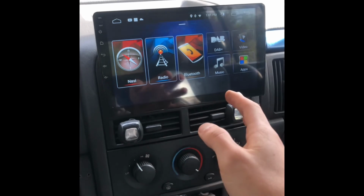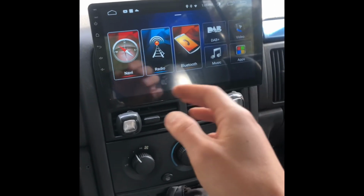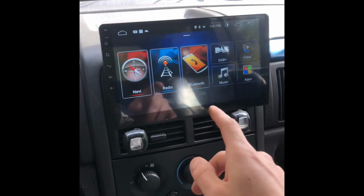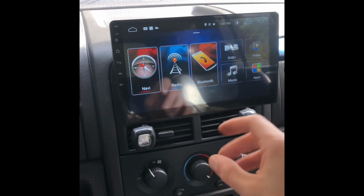It's awesome for the price that you pay for it. It was $300 shipped to my door. It's on eBay or whatever. There's other brands too. I think Pumpkin makes one, and you can find them. They're really cool. They give your interior a nice modern look, which is really nice.